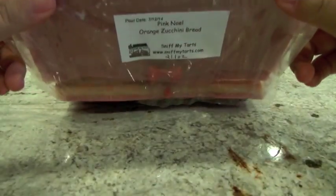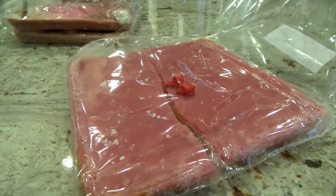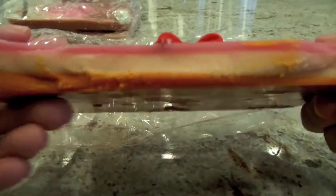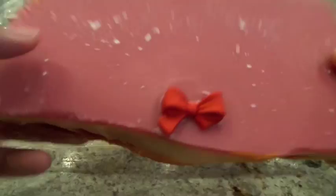This is the next sheet cake that I got. This one here is Pink Noel, Orange Zucchini Bread. So this one is an undecorated sheet cake versus the other one over there, which was obviously decorated. So this is what it looks like. And that's kind of cute. You can see all the different colors and stuff in there.